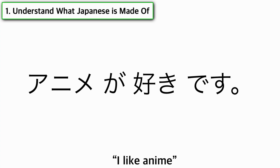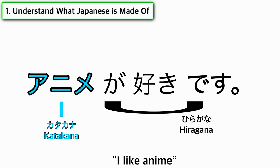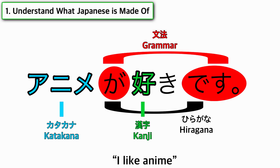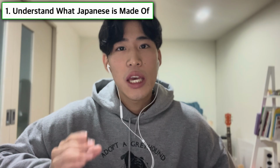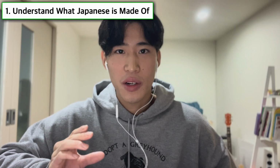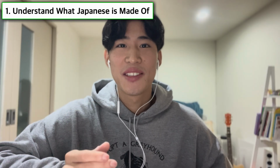Example. アニメが好きです. A simple Japanese sentence has 4 main parts. Hiragana, and there's Katakana, and Kanji, and grammar, like particles. If you can handle these, you're already on your way. But don't worry, you don't need to learn everything at once. Let's start step by step, okay?